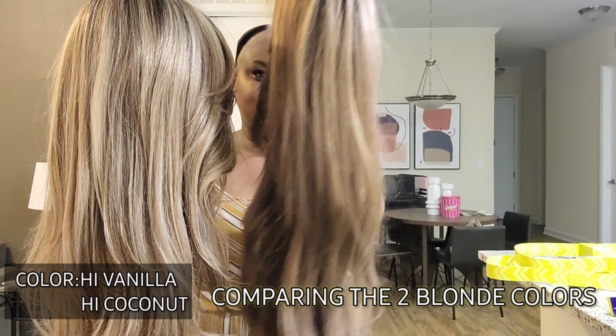And then when I got to the 1B, I made it just a little bit shorter so that I would have a longer curtain bang. And then by the time I got to the High Coconut, I made it even shorter. So again, I would have a longer curtain bang if I wanted. But on this one, I didn't cut it at all, but I'm sure I will go back and cut it.